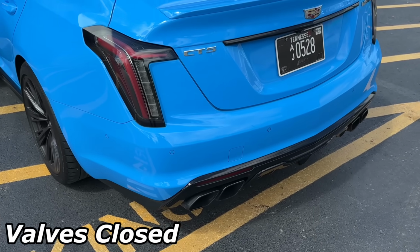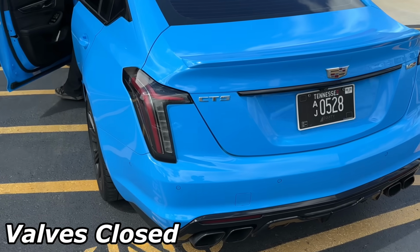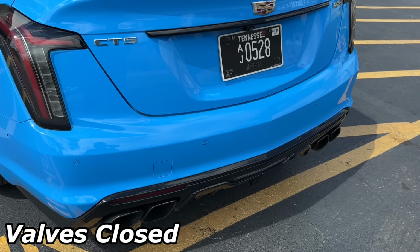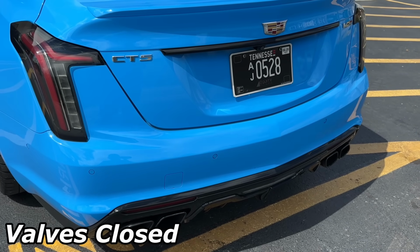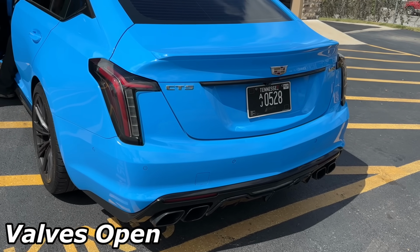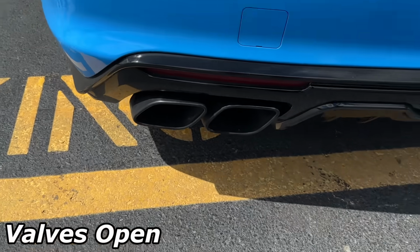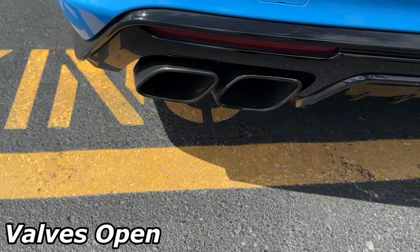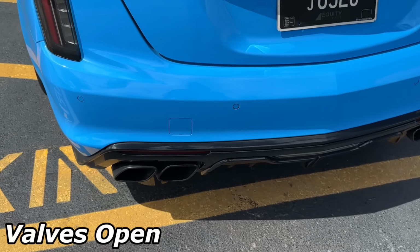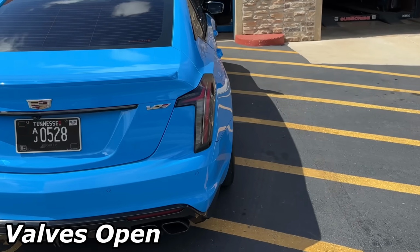So guys, you know how we left the valves in one side? It does make a huge difference on these Y pipes. So this is with the valve closed, right? This is with the valve open. How much it restricts it, dude. Wow. So that's good to know, guys. With it open, close it. With it closed, noticeably different, man. Wow. Keep it open. And rev it.